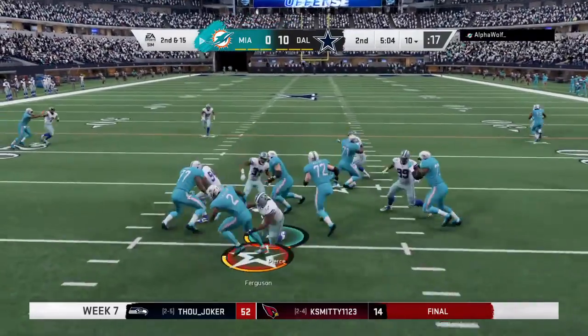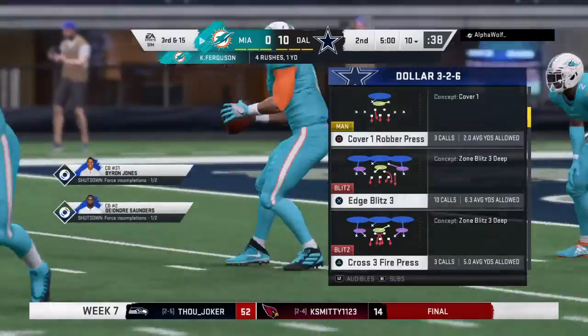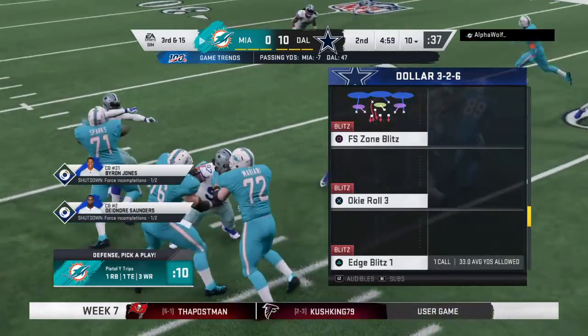A second down carry for Ferguson. And he's going to be hemmed in and brought down right at the line of scrimmage. Nothing there, no gain, and now they're looking at a third and 15.